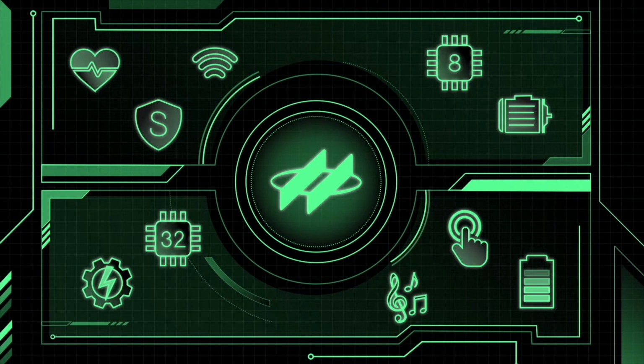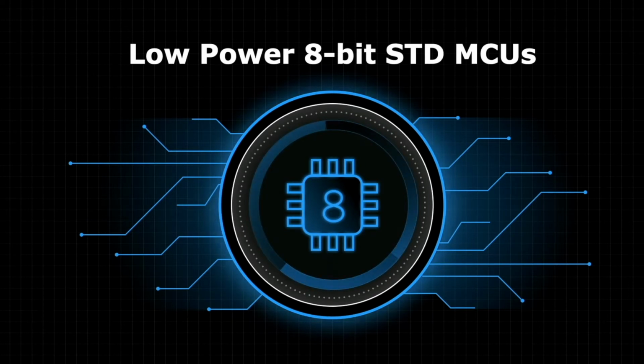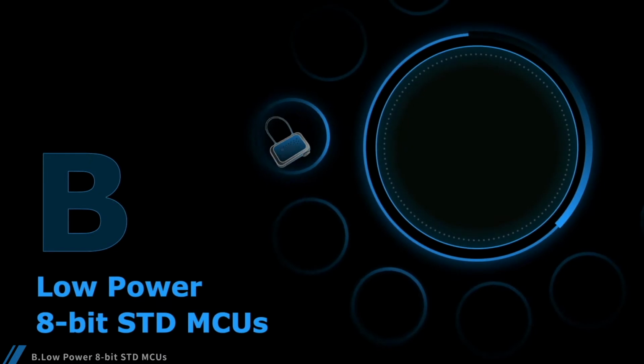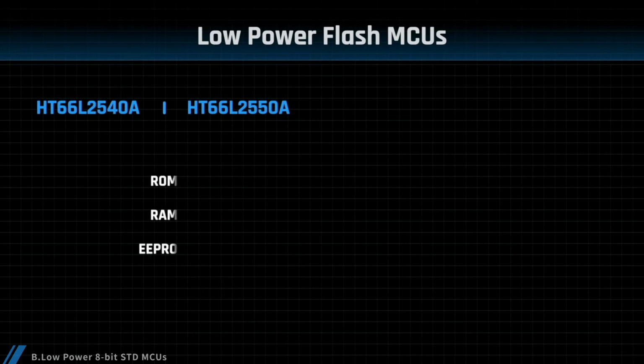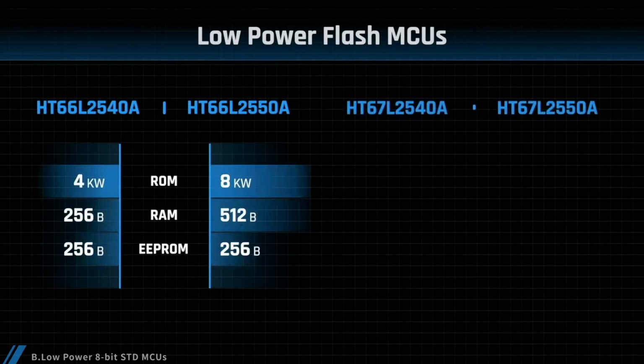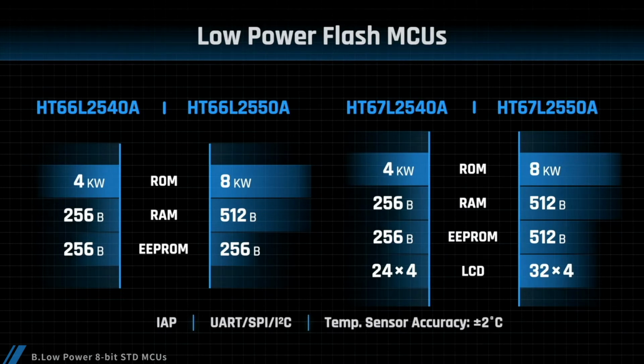Coming up is section B, the low power 8-bit standard MCUs. This year, we have 4 powerful 8-bit MCUs released and they are ideal for single measuring products. There are HT66L25 and HT67L25 series.